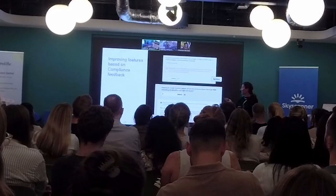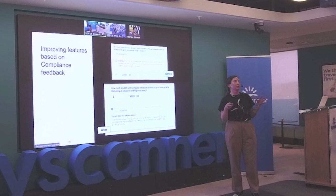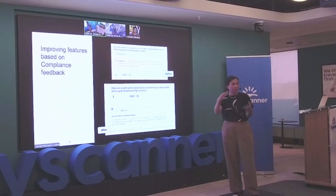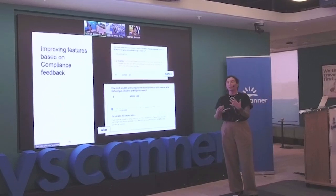Improving features based on compliance feedback. Sometimes compliance, the way compliance express themselves is not like designers, who have all sorts of tools to express our views of the world, whereas compliance only has word and text, right? So sometimes all they say is, just put all that text in there. And our job is to take that and turn it into a meaningful experience.